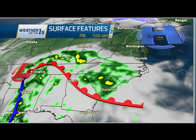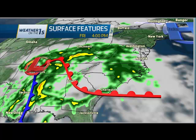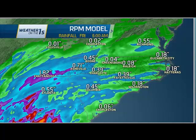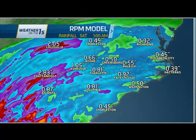Timing differences still exist on the models, but I still think at least by Friday afternoon, a pretty rainy setup, and that continues into Friday night as well. The RPM modeling here, this is what basically occurs today in terms of rain totals, and then we add these numbers to that Friday afternoon and into portions of Friday evening as well.